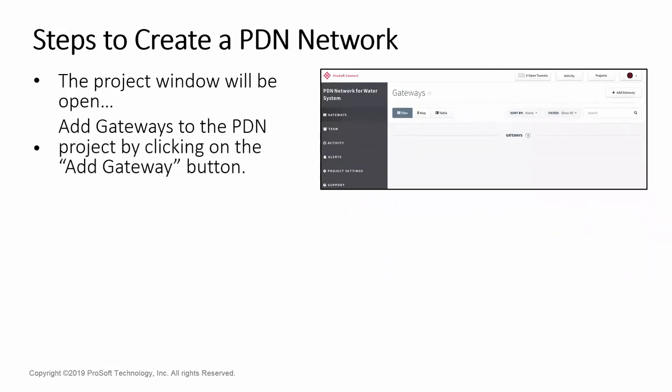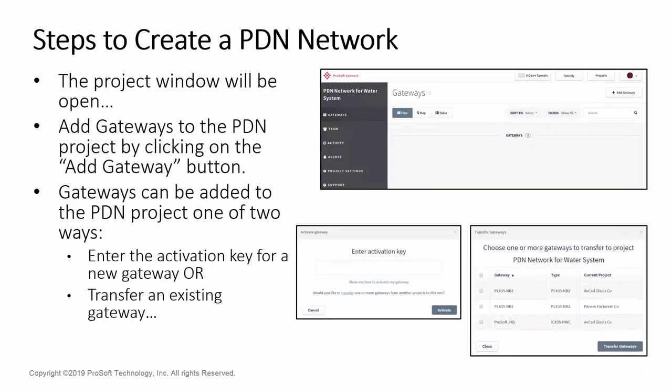At this point, the only thing you will need to do is add gateways to this project, and you can add gateways in a couple of ways. You can add one by entering an activation code, which will be given to you when you take the gateway out of the box and go into its default web page to configure parameters. At the very last step, it says this is a code you're going to need to activate this gateway on Connect. You enter that code in, it activates the gateway, and at that point you can manage your device in ProSoft Connect. If you've got an existing network of devices, you can also transfer that across. So that's another way to add gateways to your project.